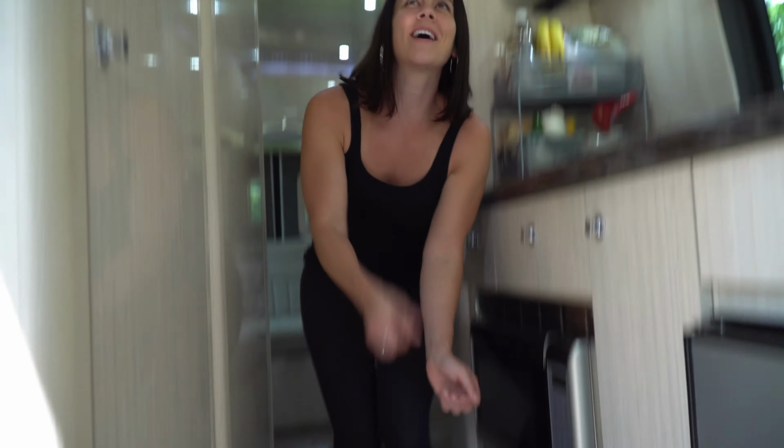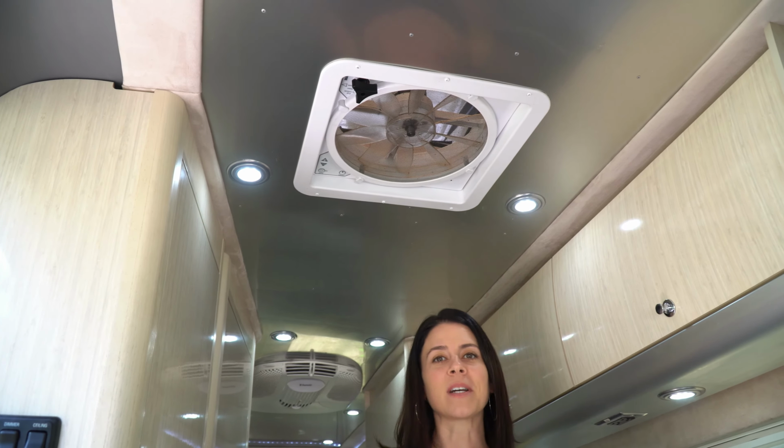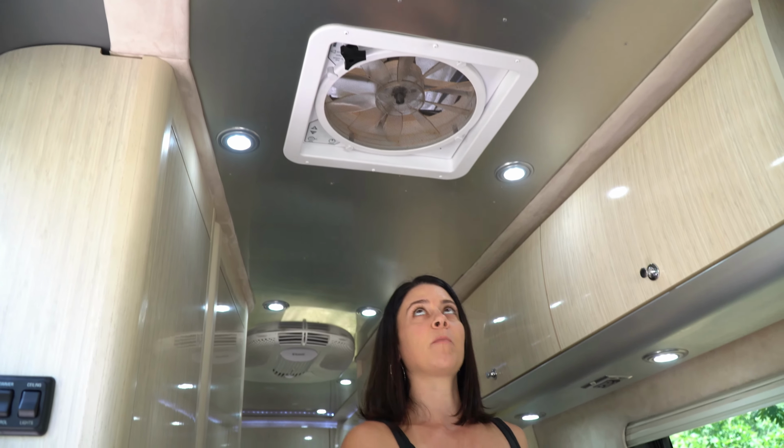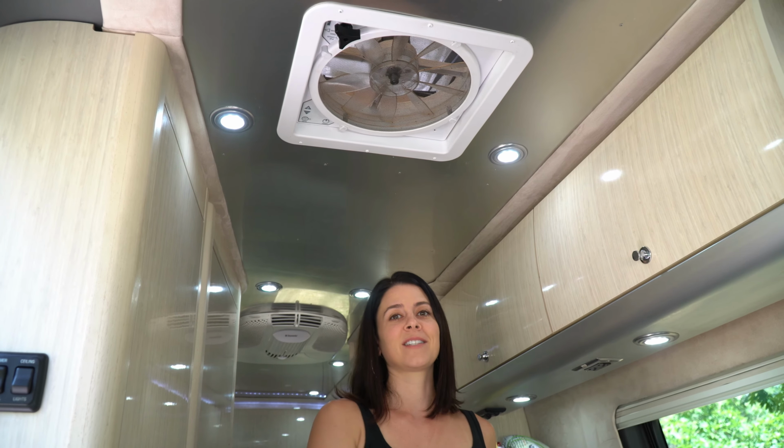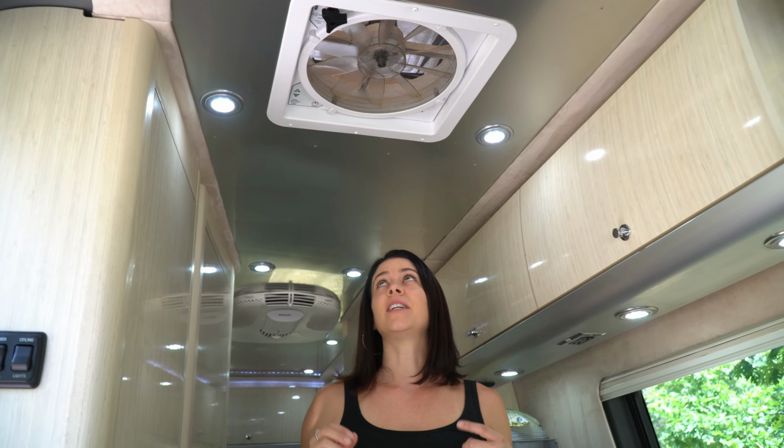We have our Max Air fan. It's a 10-speed. I use it all the time because I'm always cooking right here on my stovetop. This really helps suck the smoke out, and it does have an auto temperature control, so we can use it while we're sleeping. It will help keep the air inside at a certain temp, and it will go on and off throughout the night as needed, so it's not just constantly running.